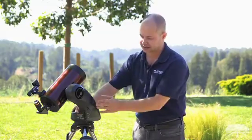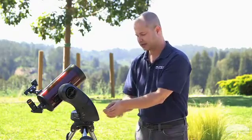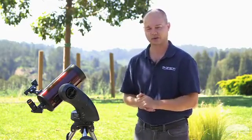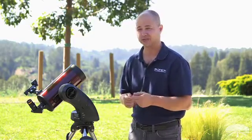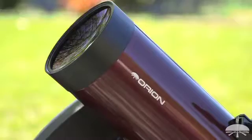Speaking of AAs, they fit into the base now. They're not in a separate little pouch. They go right in here, 8 AA batteries. You can also power it from an external 12-volt source, and the mount comes with a DC cigarette lighter plug, so it'll plug into your car or your external rechargeable battery.